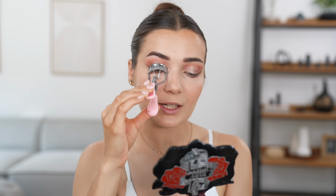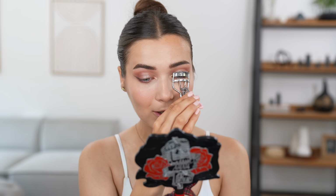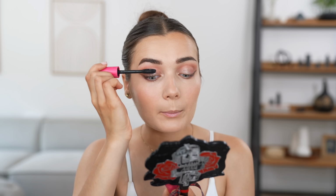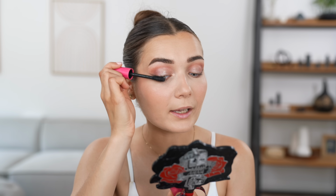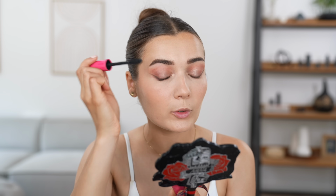All I'm gonna do now is just curl my lashes and finish off the look with some mascara. If any of you guys have any mascara recommendations, let me know in the comments, but right now I'm really liking the Huda Beauty One Coat Wow. It's just so good at giving me all the volume that I need, and it's quite a clumpy mascara, which is what I like. So if you guys have any suggestions on what I could get that's maybe a bit more affordable, let me know. I mean, look at that. It just doesn't get any better than that for my lashes.